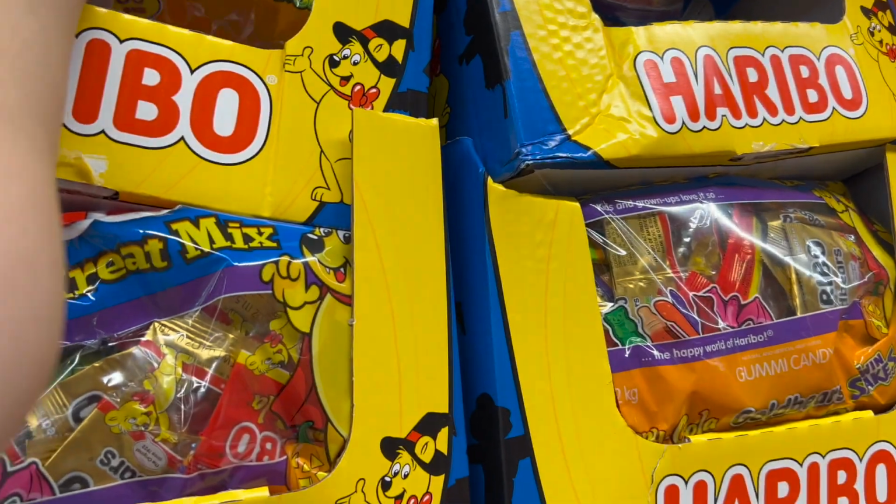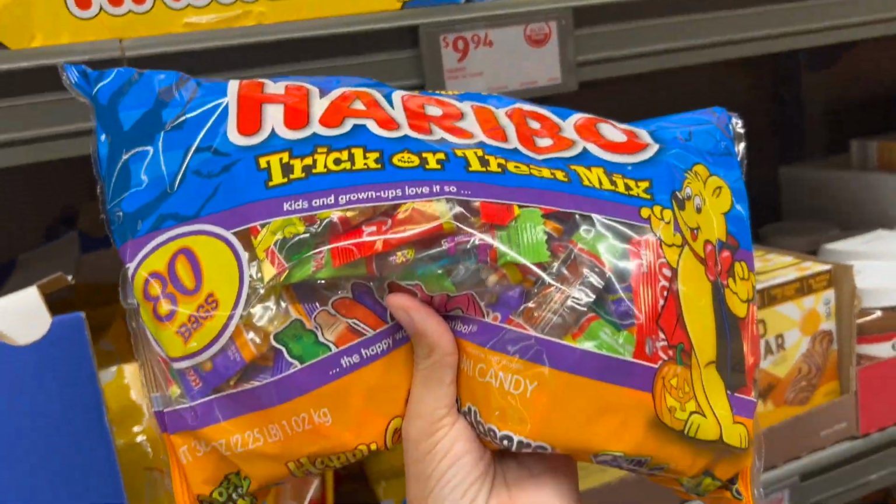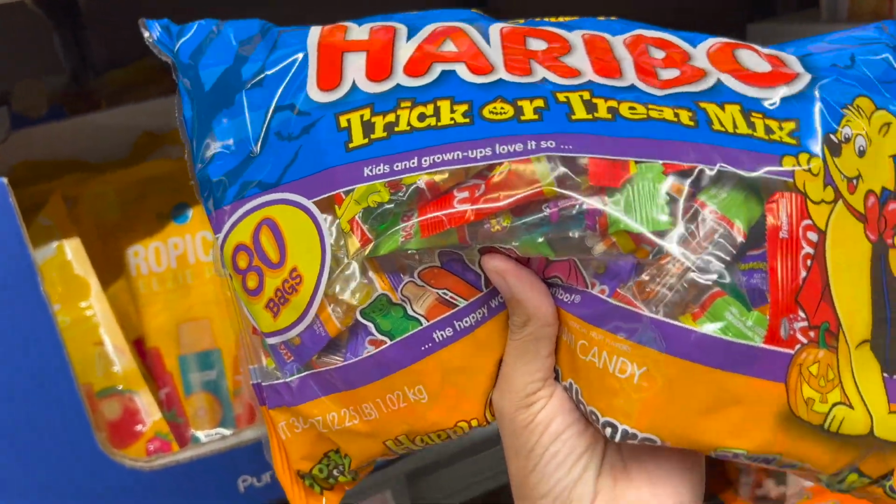You know what, let's get one. I'm gonna get this. This is my favorite. $9.94. I love the snack size, but I want to see if you actually get 80 bags. We'll test that. We'll see.